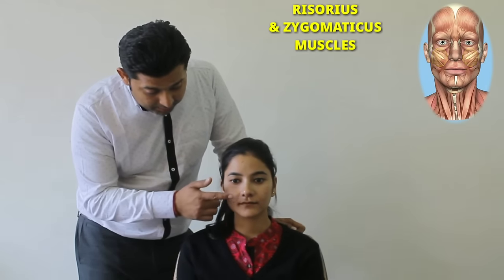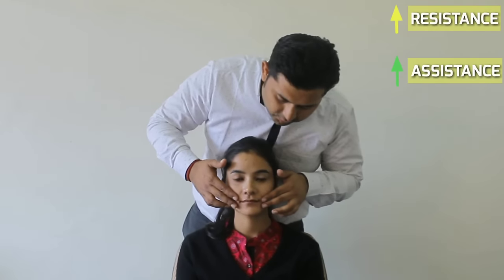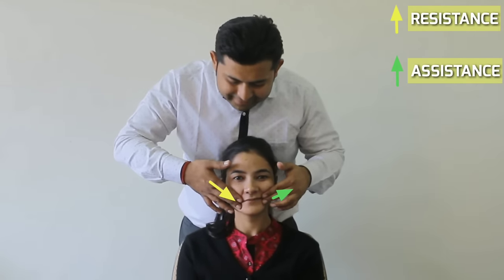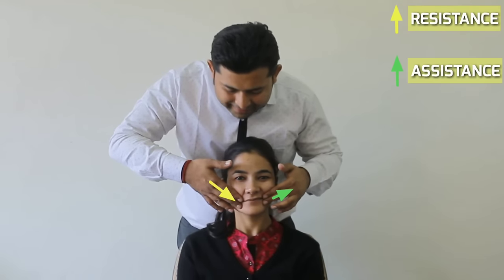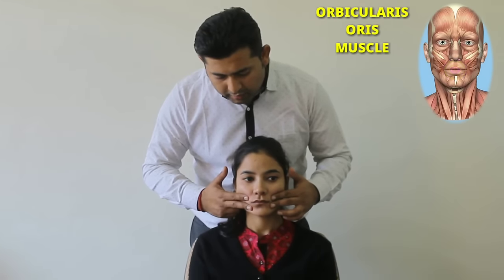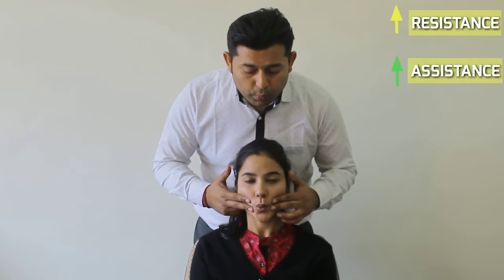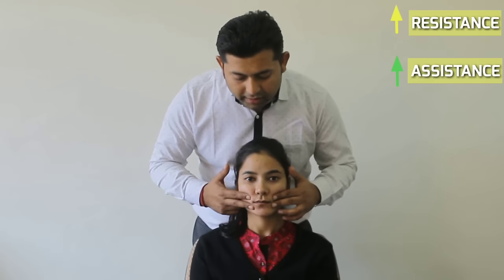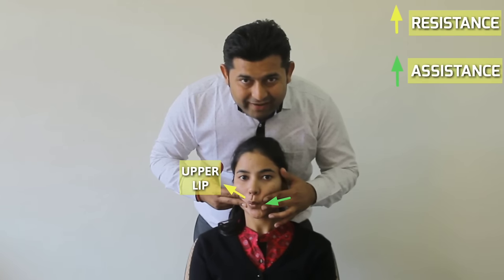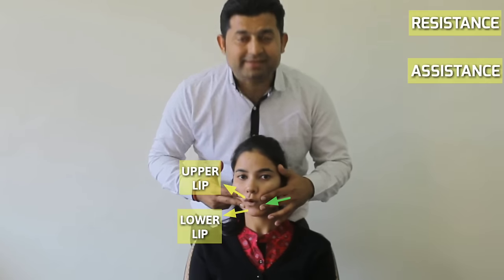The risorius and zygomaticus major muscles are exercised together and the therapist gives command to the patient to smile and applies resistance to the corner of the mouth on the stronger side in the downward and medial direction. To exercise the orbicularis oris muscle, the therapist gives command, purse your lips and whistle, and gives resistance to the upper lips in the lateral and upward direction and to the lower lips in the lateral and downward direction.